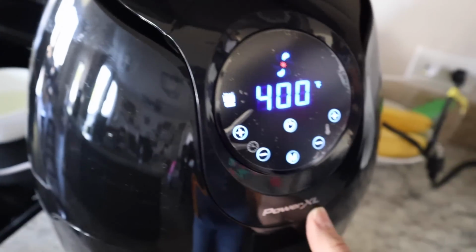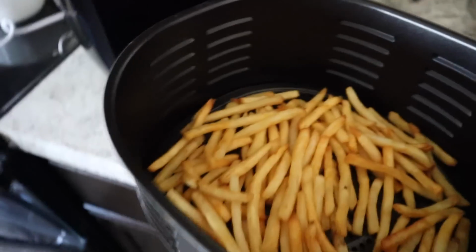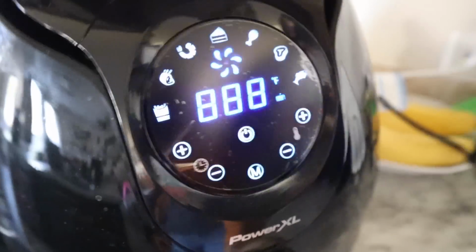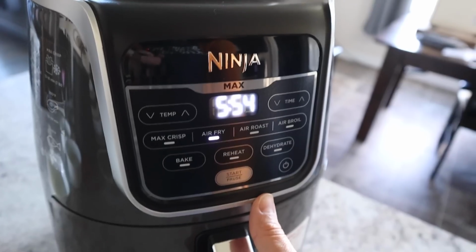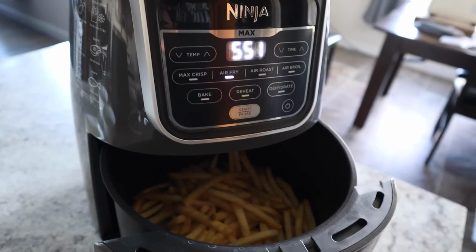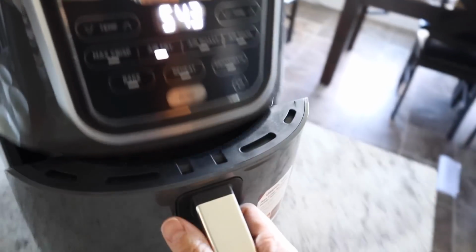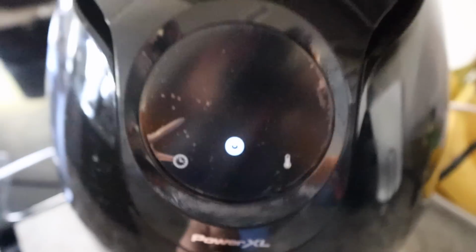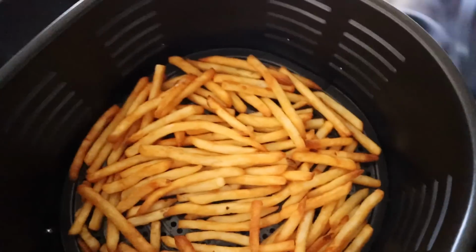Oh, I'm just realizing this one never gave me a shake reminder. These look pretty much done, but we're sticking to the test. There we go, let it finish. This one also did not give me a shake reminder, so boo. Oh, it doesn't turn off when I open it either. Let's go ahead and let that finish. Okay, this one's beeping at me for sure. It's done, and those are way done.